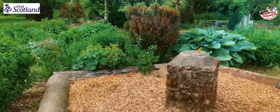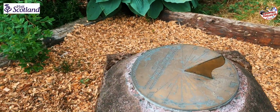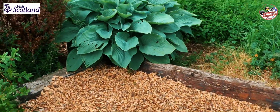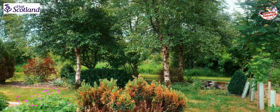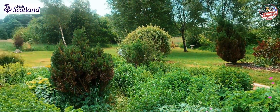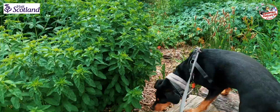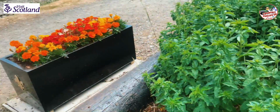All different flowers in here. Got a little sundial there for you. It's quite nice. And walks, there's pathways and walkways all through the back there, and all these lovely flowers. Lovely. Sky's looking for mice again. Lovely.